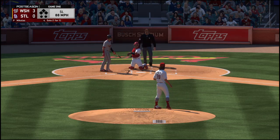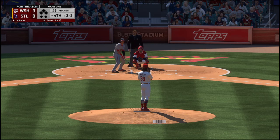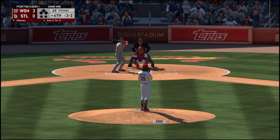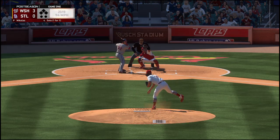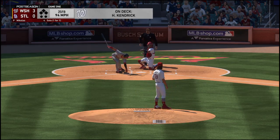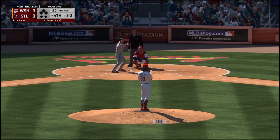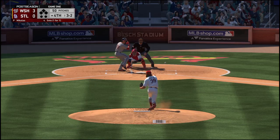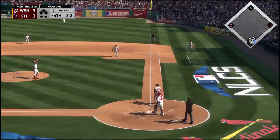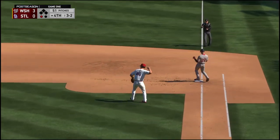And he takes very close to the inside corner here. 2-2 though. And that one never threatened the zone. It's gone full now to 3-2. No pitcher likes to take the count to 3-2, especially when you throw a non-competitive pitch like that on 2-2. That one wasn't even close. Goldschmidt is there for it. 1 away.